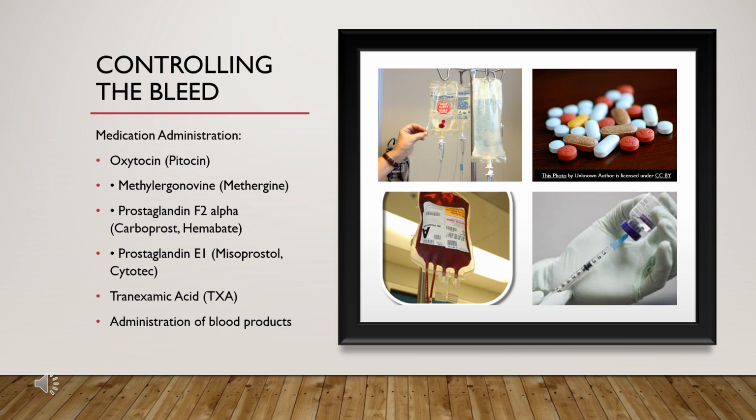The last medication we have been starting to give with more postpartum hemorrhages as the final medication is tranexamic acid. We call it TXA. That's given in a 1 gram dose, and it's given as an IV piggyback.